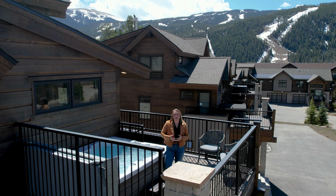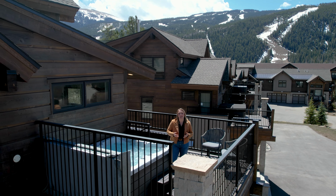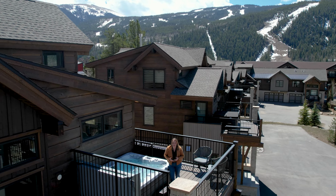No dream mountain home would be complete without a hot tub, and this one even comes with views of Keystone.